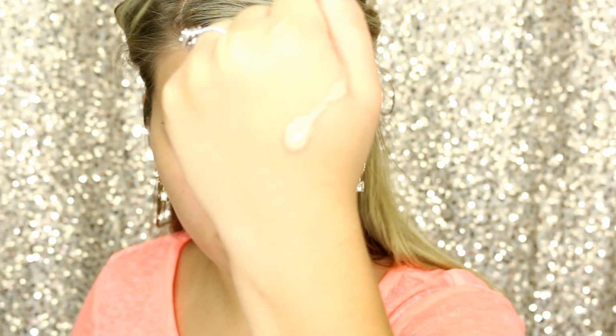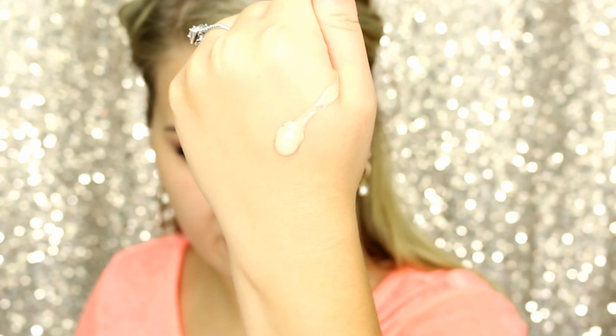So we're gonna pull back my hair, get it out of my face. Beautiful. So this is a thicker formula. As you can see, it's not dripping down my hand or anything. The color match is amazing for my skin right now. So I'm gonna go ahead and start with the Beauty Blender on this side. As you can see, it's covering almost immediately.